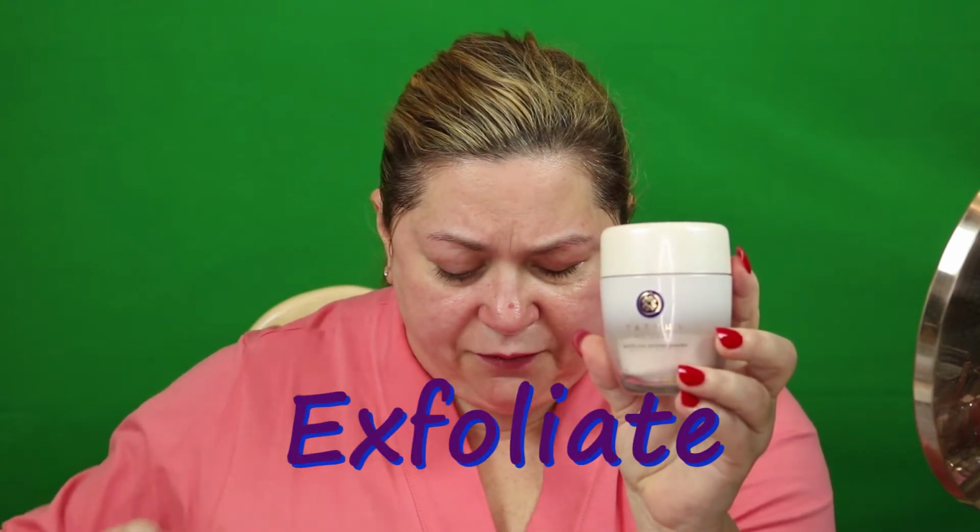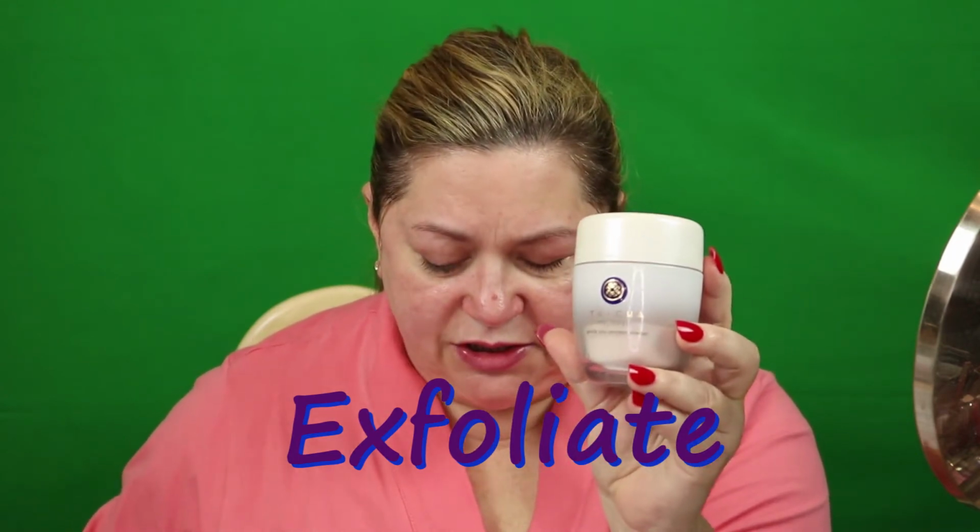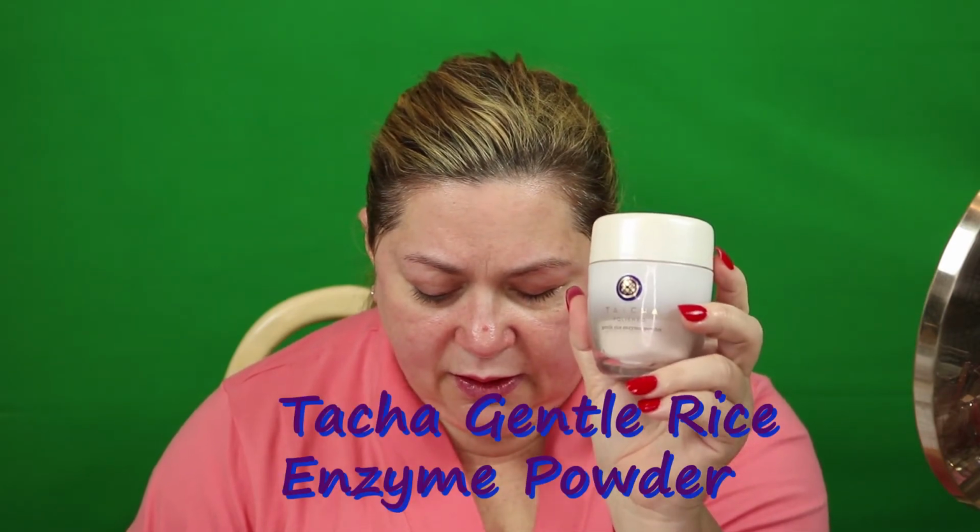Okay, and after I finish this, when your face is kind of wet, I use the one for dry skin. It's an exfoliant, and it's just the gentle rice enzyme rice powder. And there's different kinds. They have the classic, which is for normal combination oily skin. The deep, which is for oily skin. And the indigo, which is for sensitive skin. And then the gentle, which is for dry skin.